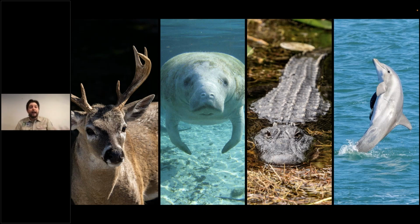And something you may not be as familiar with, which is called the key deer, which is the smallest subspecies of the white-tailed deer. They're not much bigger than a golden retriever, and so they're really cool to see in the Florida Keys. And I would be remiss if I didn't talk about the bird life.